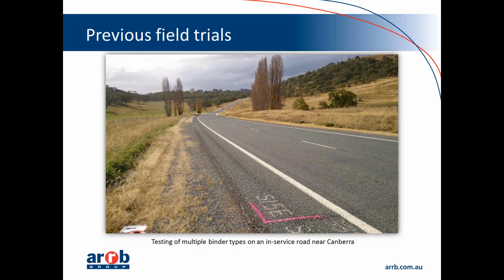This allows them to get an understanding of how the different binders perform. There's a site like this near Canberra, and there's also one in Coopapedy. We took the trailer here to test on a number of sites. The surfaces were resealed with these different binder types about 4 or 5 years ago, and they've just been left there to see what will happen to the surface and how the different binders will perform.